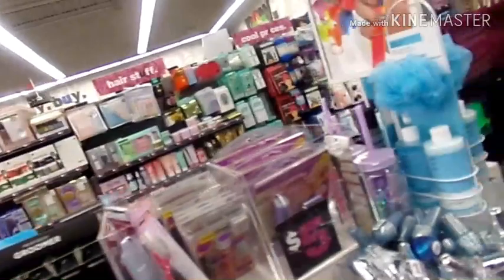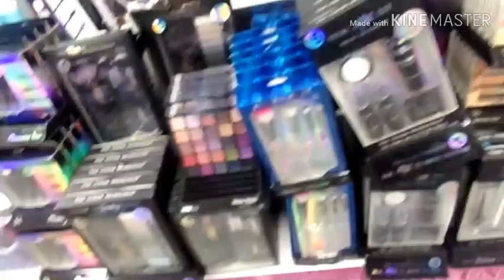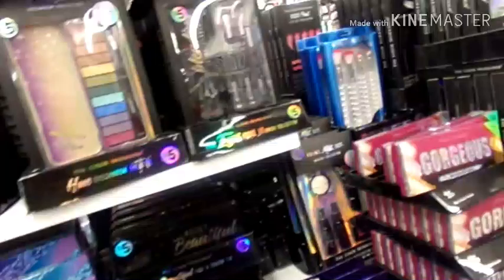Nail art stamping kit. Wow. This stuff right here, I make some really nice Christmas gifts too. Just kind of briefly going through some of the stuff. Temptation Eye and Cheek Palette. Shadowton Hue Palette. That one looks nice. And the Gorgeous Palette by Smoke and Mirrors. And they also have a makeup brush kit back here for $5.